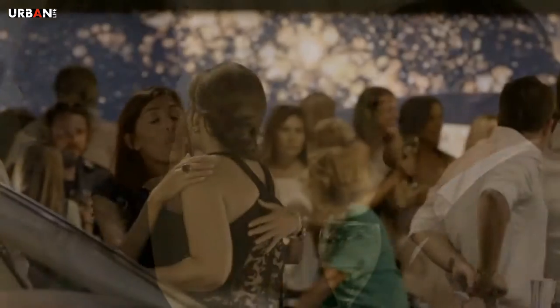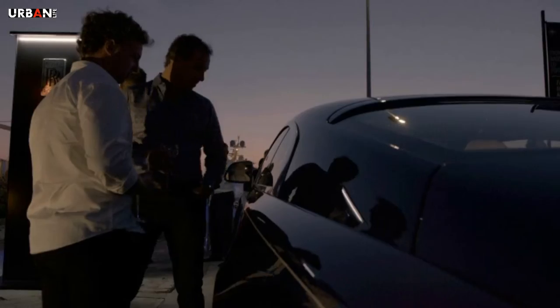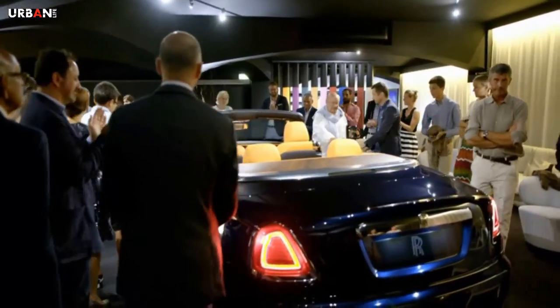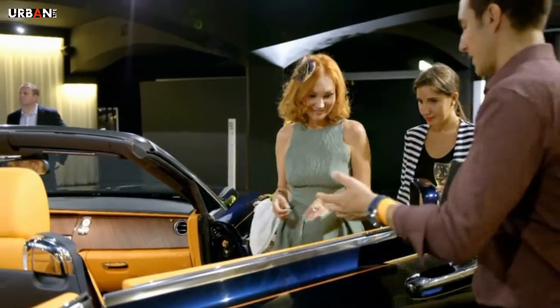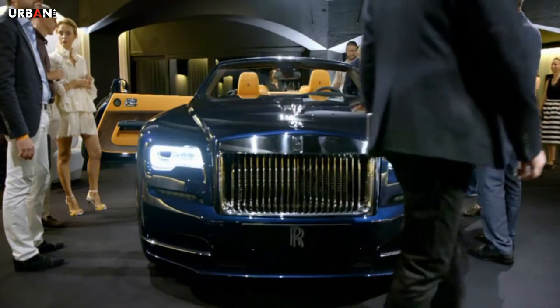Already this year, we've held several events. And it's also at locations like these that we show selected clients our most advanced prototypes of our newest motor cars. And here in summer, we showed them the new Dawn. And the reaction was fantastic. My guests told me this is the exact car they've been waiting for. The new pinnacle in open-top super luxury car motoring.